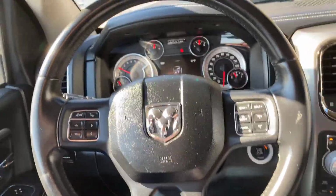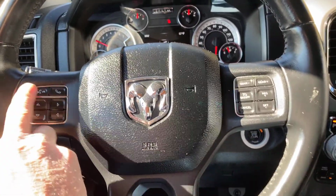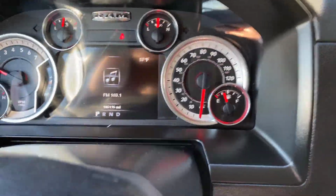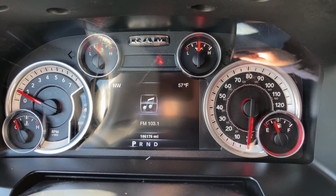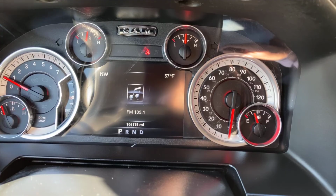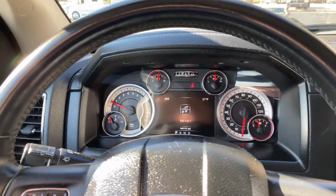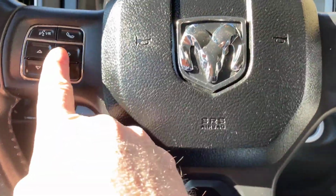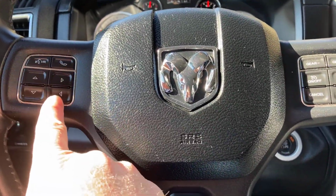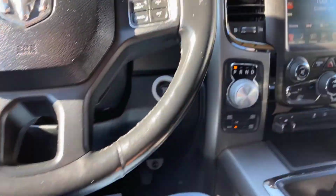Okay, now you can see the steering wheel, the gauges on the instrument cluster. You do have controls on both sides of your steering wheel. I'll go in here a little bit closer and show you the instrument gauges. The mileage on this truck is 105,175 miles as of the date of this recording. Over here on the left side of your wheel, you have your audio for your Bluetooth. And then on the right, you have the controls for your cruise control.